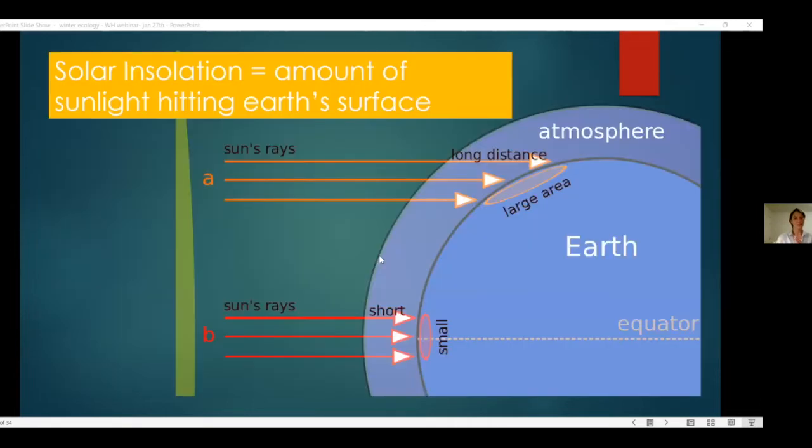Now, what exactly causes winter is that the Earth is rotating, but the axis it rotates on is actually tilted. So as it rotates, there's one side that is leaning further away from the sun. And then as that moves around the sun, how distant that side is from the sun will change.